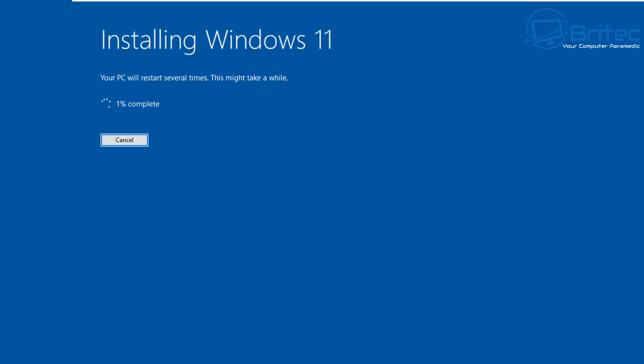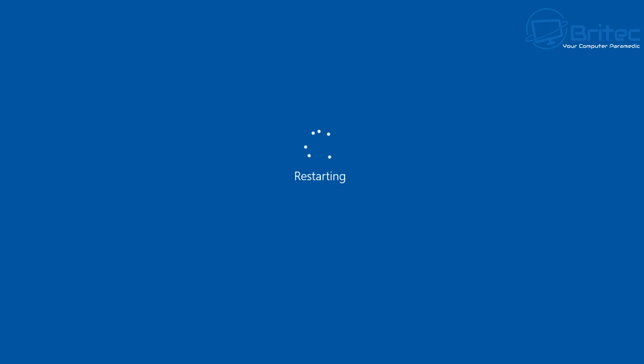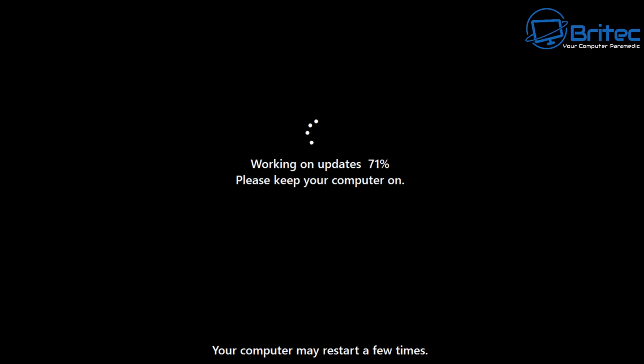You can see I've already sped this process up, so let me just go ahead and speed this up some. There we go. And it's now going to restart the PC and get a few other bits ready for the upgrade process. So it's going to prepare and configure some Windows updates. It'll tell you not to turn your PC off. So there we go. It's just going to speed this process up a little bit here.